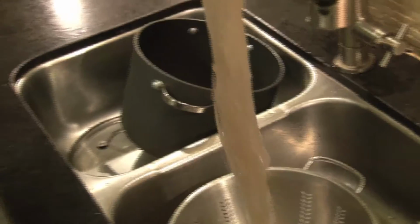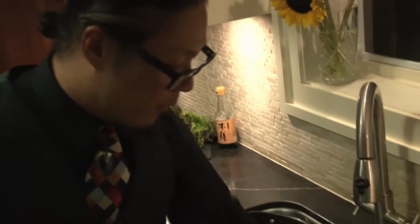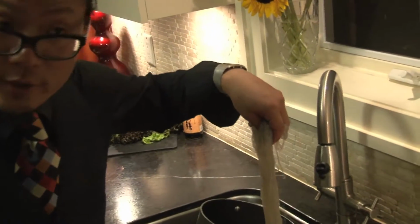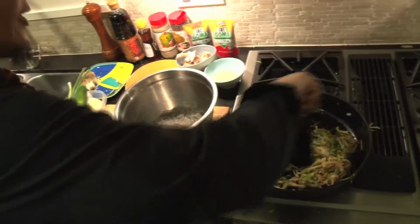These noodles are really long, and so it makes it very difficult to distribute these evenly, especially with the amount of vegetables that we have. How are we going to do that? We're going to do that by cutting the noodles. And in fact, it's very common for long noodles, especially in soup and other Asian style cooking, to be cut at the table. We're going to then add the vegetables.